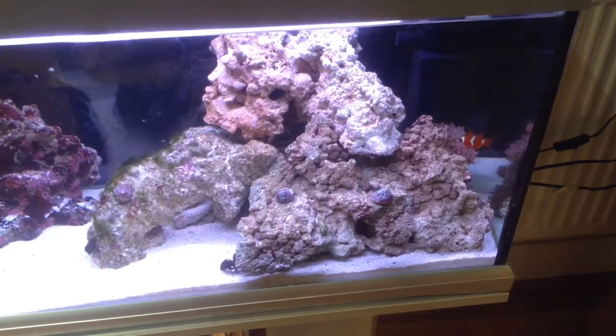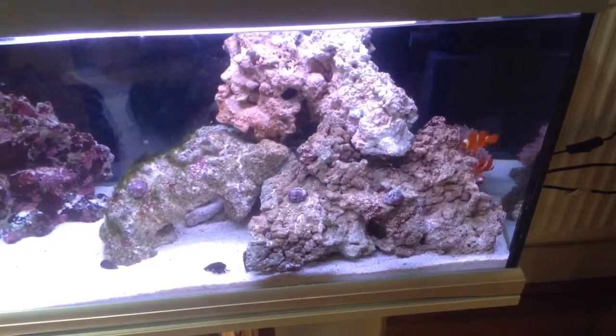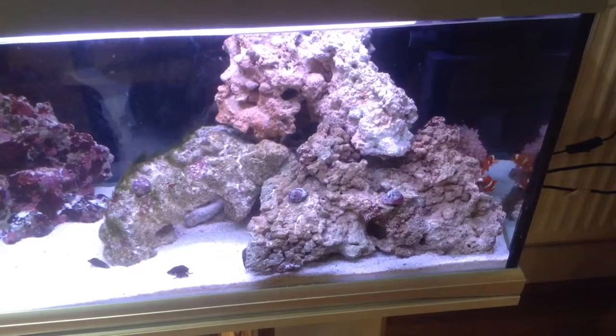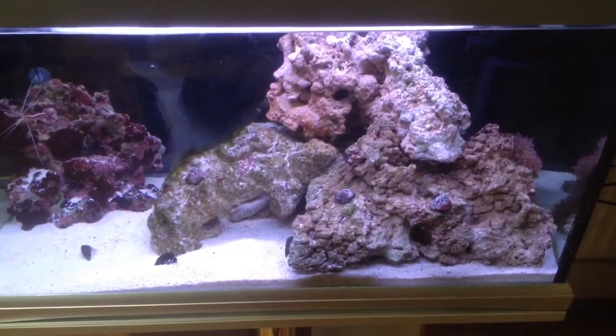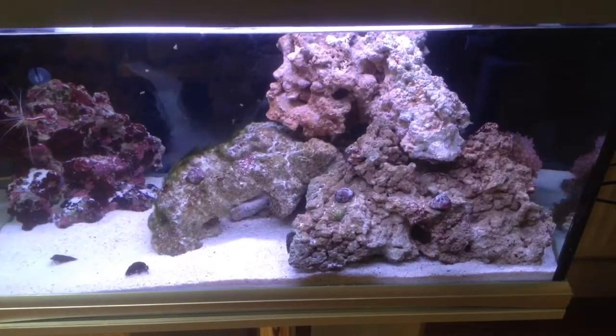I don't know whether the fire shrimp's going to come out now. He's normally out really quickly as soon as he sniffs the old brine shrimp. He's running around wondering where his food is. But he doesn't seem like he's coming out. Maybe he's gone to bed.